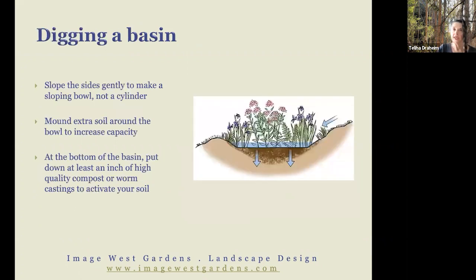So, digging a basin. These are not cylinders, they're sloping. So the diagram on the right shows it pretty well. You can mound extra soil around the bowl to increase the capacity. And you can do this all the way across a hillside, making little pocket basins all across the hillside. And that alone will help your plants. If you do nothing else, with no irrigation or anything, just create these little pocket basins and they will help your plants through the dry seasons. So to help them get a good start, put in a little bit of compost or worm castings to activate the soil.